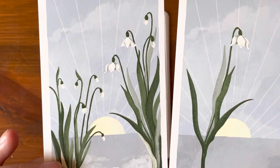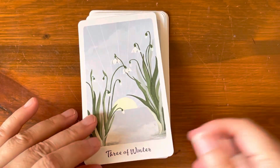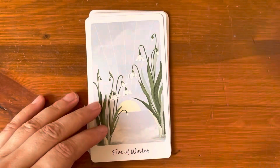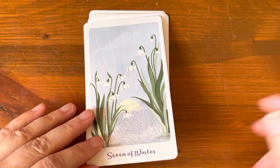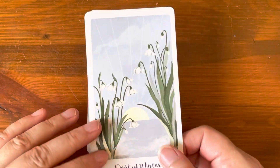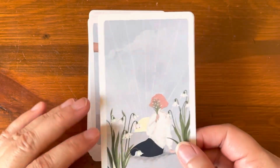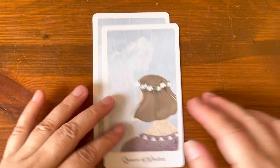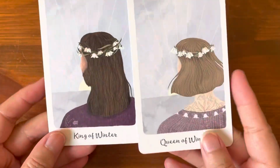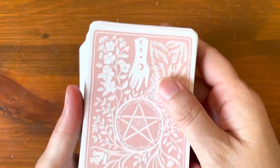So 2, 3, 4, 5, 6, 7, 8, 9, 10, page, knight, queen, and king. Alright, so that completes the walkthrough.